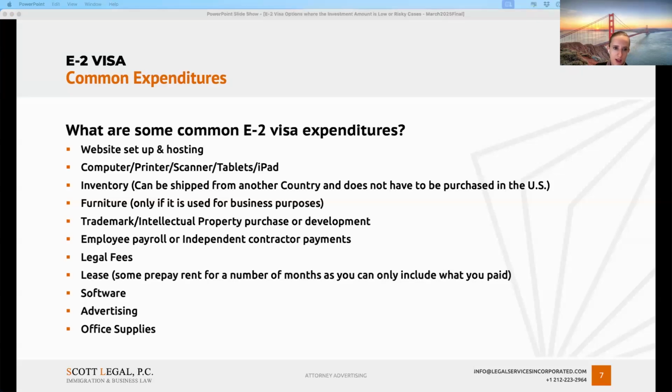So what are some typical E-2 visa expenditures? Let's just run through this. Any money you pay for website setup, hosting, that could be included as part of your investment. Any equipment you purchase, so this could be computer equipment, like laptop, desktop, printers, scanners, tablets, all of that could be included. Inventory, if you'll be selling products, then any inventory you purchase could be included. Furniture, like if you're renting an office and the office doesn't have furniture, any furniture you purchase, like a desk, chair, things like that could be included.